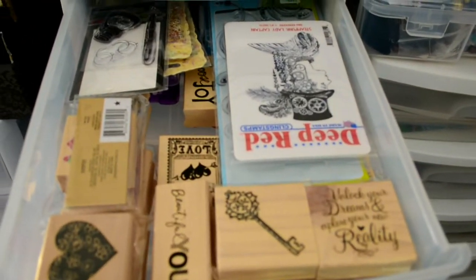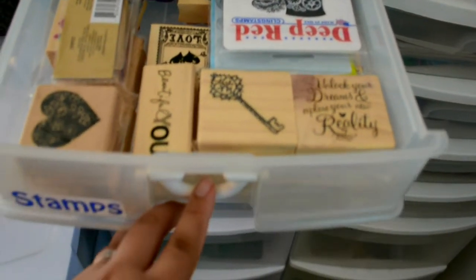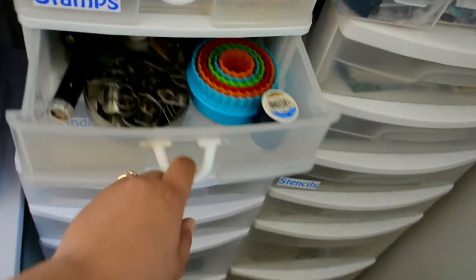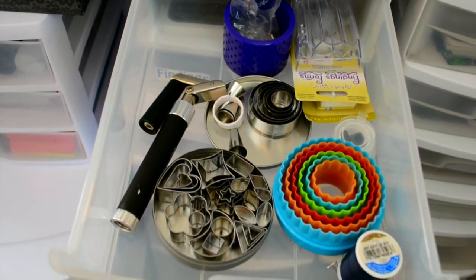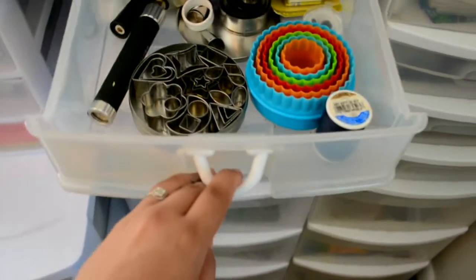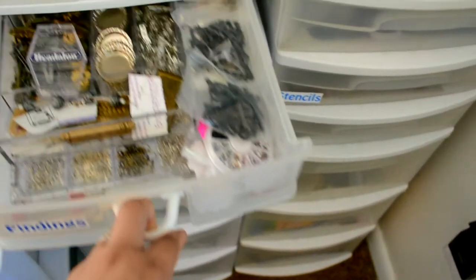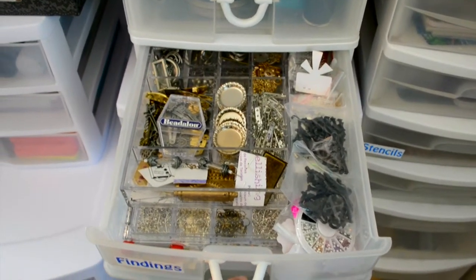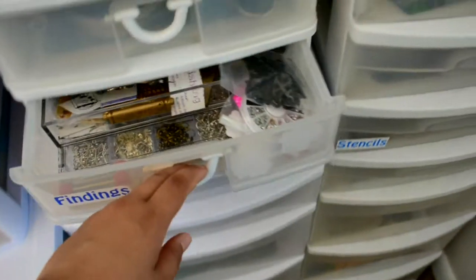These are my stamps, my rubber stamps. I don't have a very big collection of stamps because I kind of draw everything by hand mostly. And here I have my cutters for polymer clay and some jewelry making stuff as well. For now, those have been enough and I haven't bought any more. This is my findings drawer. This has to be the heaviest of all drawers. It has a lot of findings in there. I could probably do a tour later on of what kind of findings I keep, but it's a lot of them.